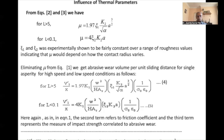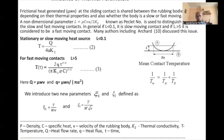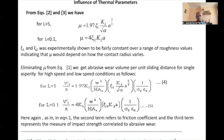Now, if we look back at equation 1, and eliminate mu from this in terms of the mu defined here, then we get the abrasive volume per unit sliding distance. We call it V1 dash because this is for single asperity contact or high speed. So here we eliminate mu from equation 1 using the mu defined as above. We can write two equations.